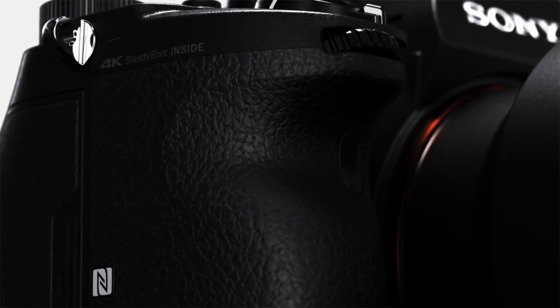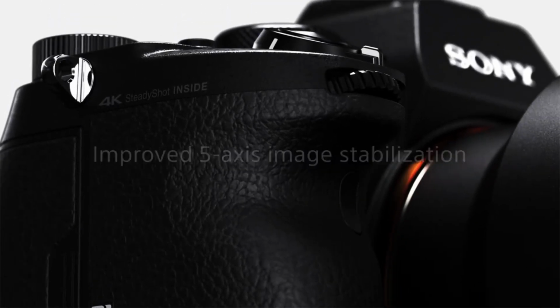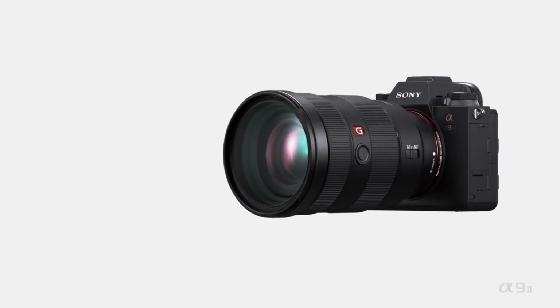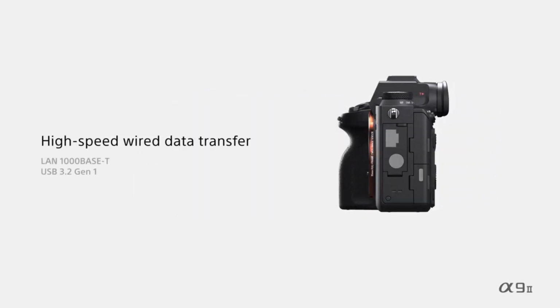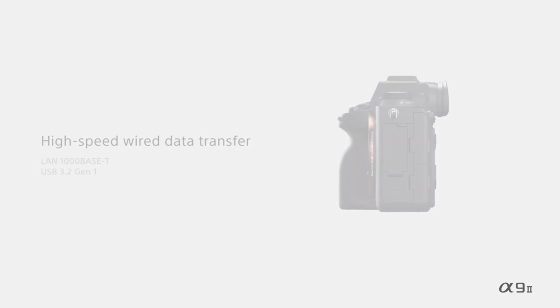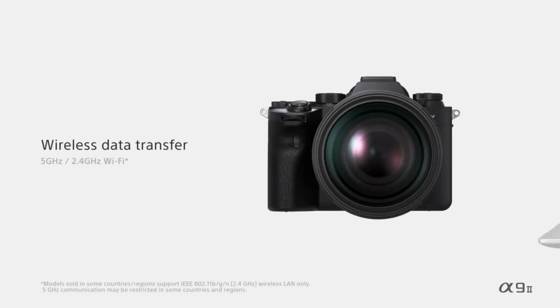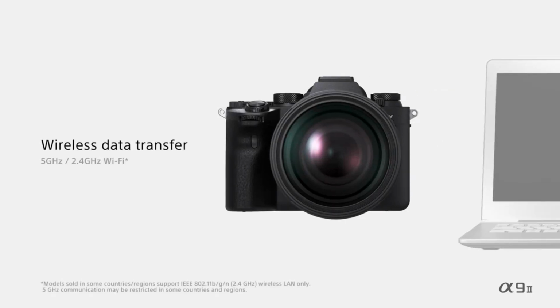This mirrorless model from the second generation has a more powerful battery, better image stabilization by 0.5 stop, and an autofocus system with 693 phase detection points and 425 contrast detection AF points. Also, Sony made it more weatherproof.